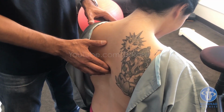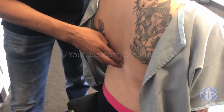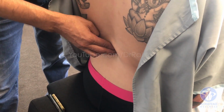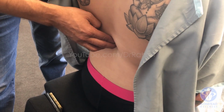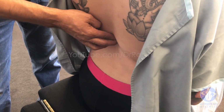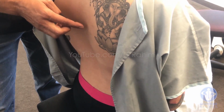1, 2, 3, 4, 5, 6. Stomach button. 6, 7, 8, 9, 10. 11's not bad. 10's tender. 9's tender. 9's worse. Or 10. 9. 9, 6.